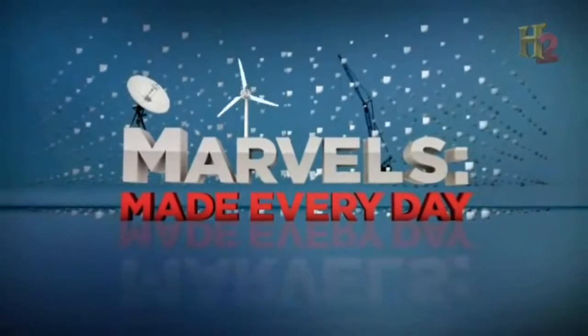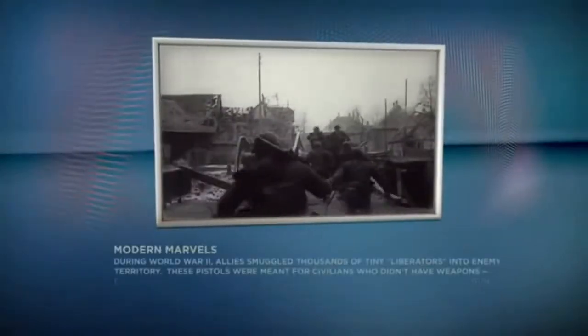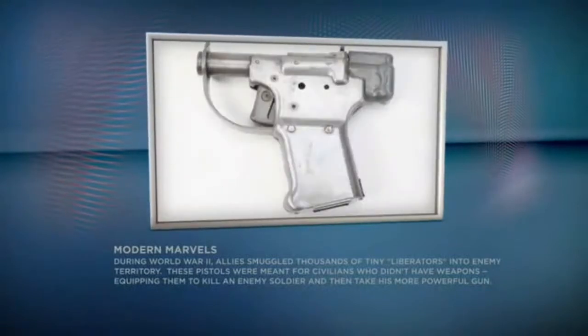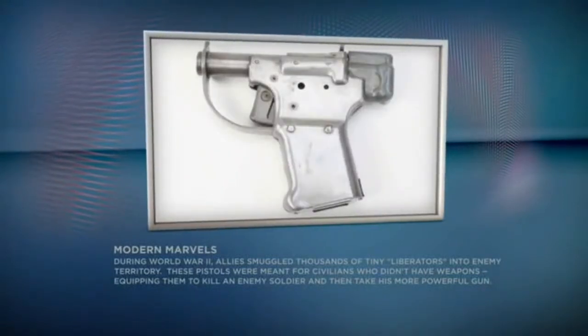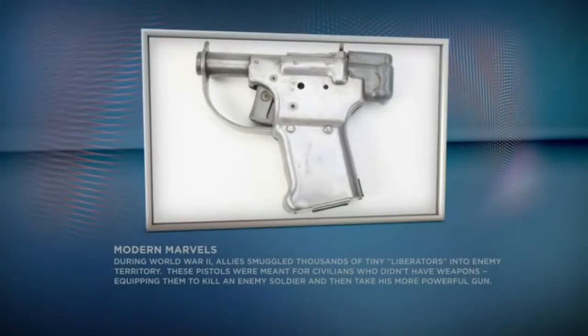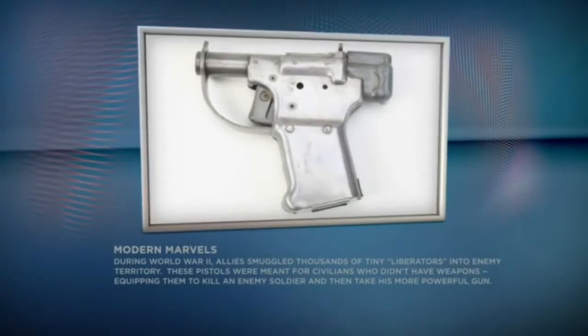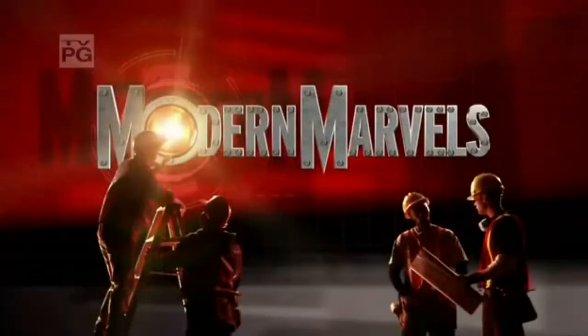During World War II, Allies smuggled thousands of tiny Liberators into enemy territory. These pistols were meant for civilians who didn't have weapons, equipping them to kill an enemy soldier and take his more powerful gun. Tiny weapons will return on Modern Marvels. We now return to tiny weapons on Modern Marvels.